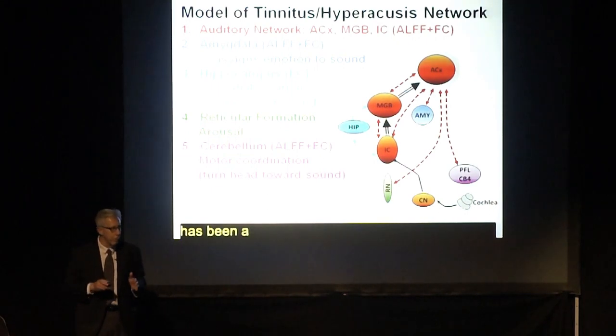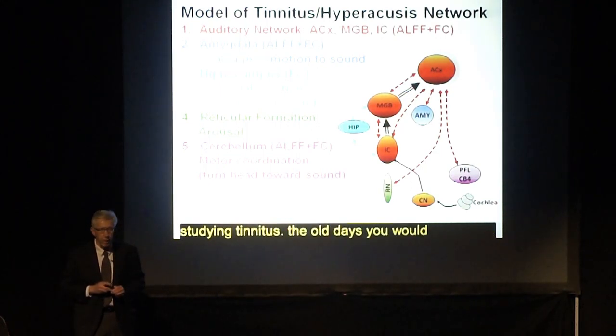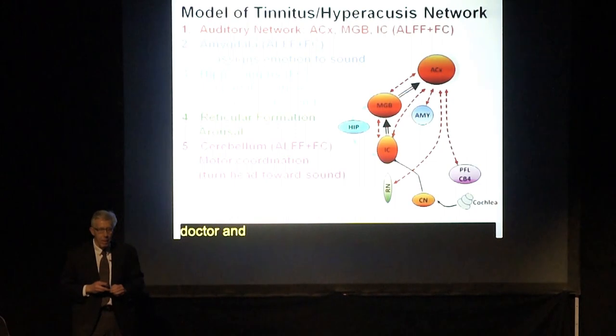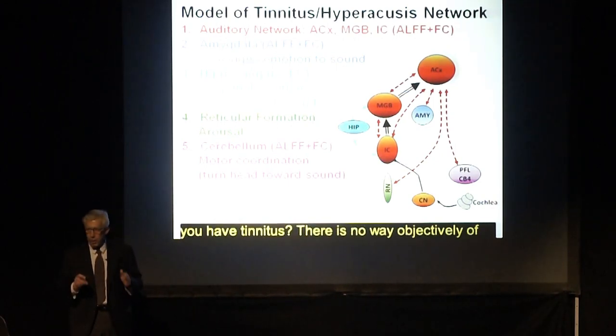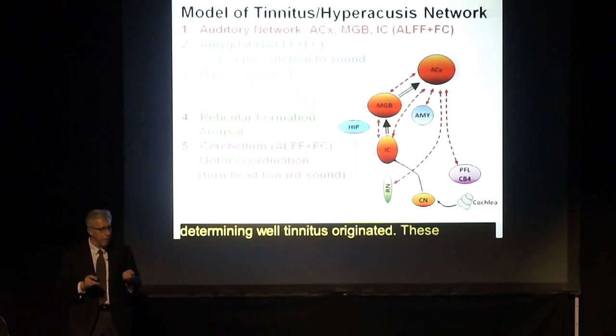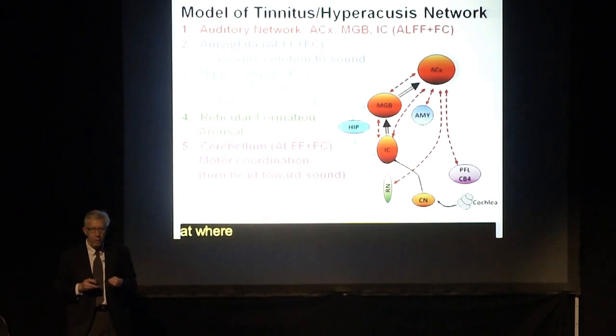So there's been a tremendous amount of progress made in studying tinnitus. In the old days, you would go to your ENT doctor and say, I have tinnitus. And the doctor would say, how do I know you have tinnitus? There was no way objectively of determining where tinnitus originated. These imaging tools have given us techniques now where you can, at least in small groups of subjects, figure out where tinnitus might originate in your brain. These are mainly research tools right now, but I wouldn't be surprised in the next 10 or 15 years if these tools could be used to do individual diagnosis of tinnitus and hyperacusis in patients.